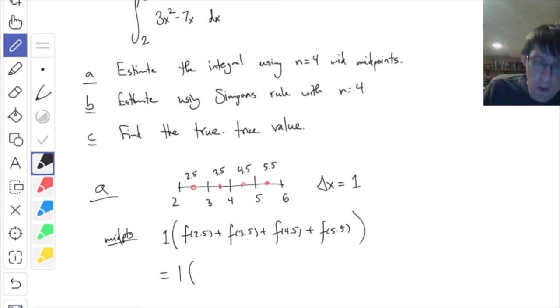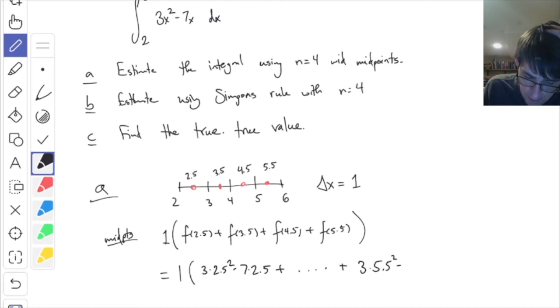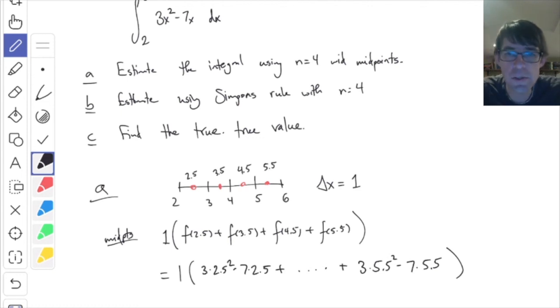And then what f means is 3x squared minus 7x. So it's 3 times 2.5 squared minus 7 times 2.5 plus, etc. You do this for all of those points. The last one is going to say 3 times 5.5 squared minus 7 times 5.5, right? And I would expect you to just leave your answer like that because you're not going to have a calculator.